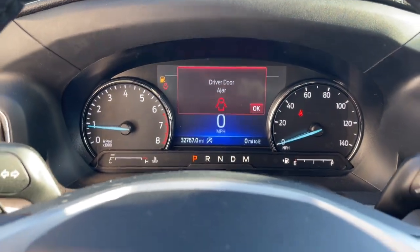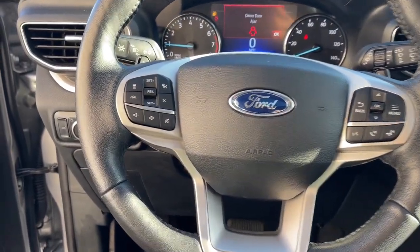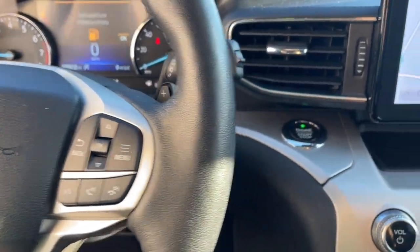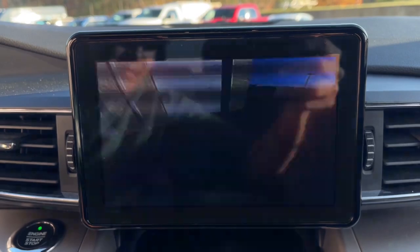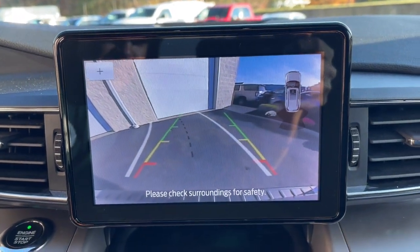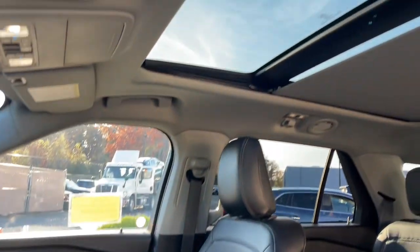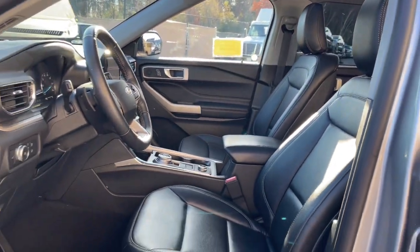These are just some of the great options this vehicle comes with: heated steering wheel, 360-degree view car camera, Apple CarPlay and/or Android Auto, navigation system, keyless entry, sun moonroof, premium sound system, fog lamps, heated mirrors, power liftgate.